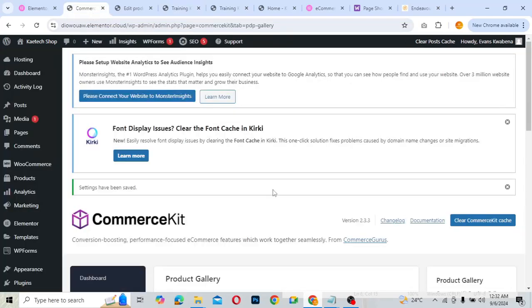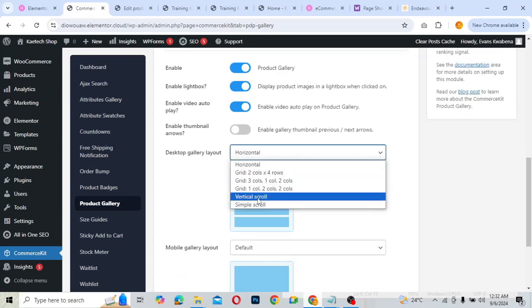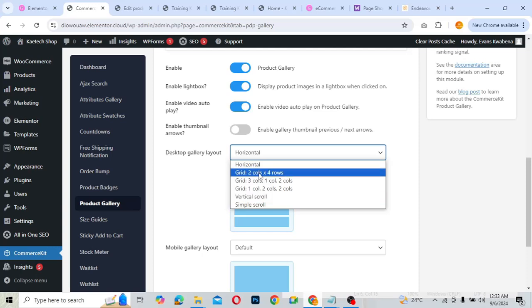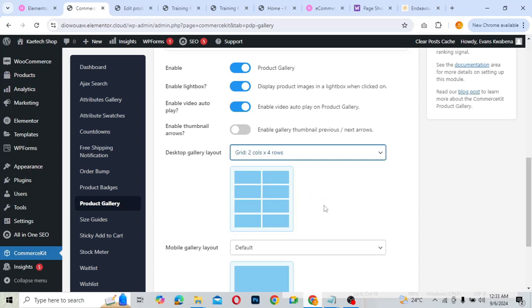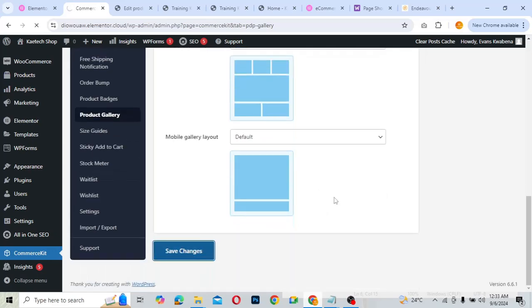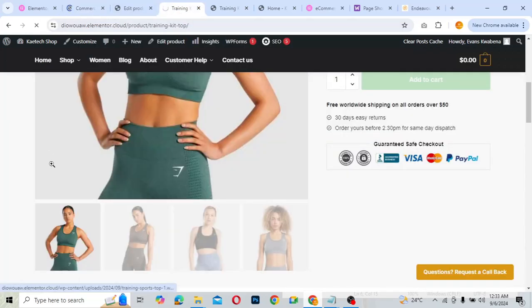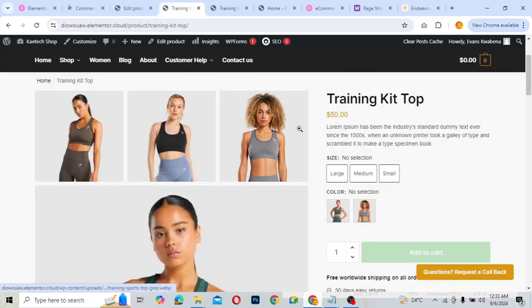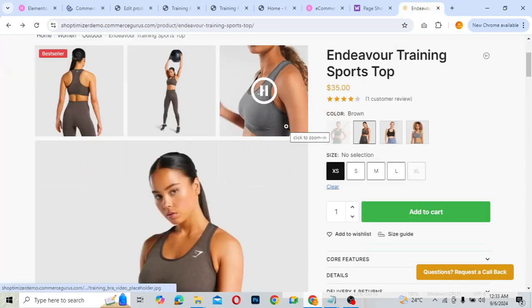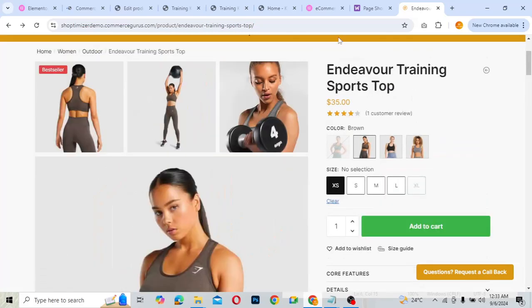Now let's go back over here and change this one to, let's say, vertical, this horizontal. So let's say we want it to be 2 columns, which is like this. Let's say we want it to be something like this. Let's just save it and go over here and refresh. All right, so guys, as you can see, it is looking similar to this one over here. Okay, so it looks similar to this particular one.